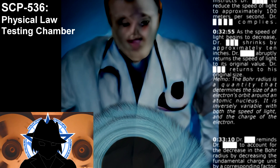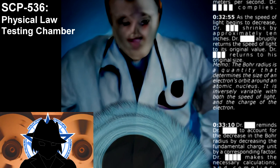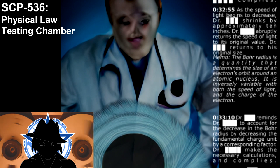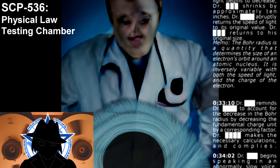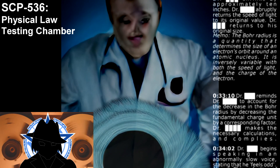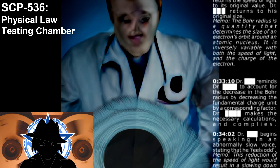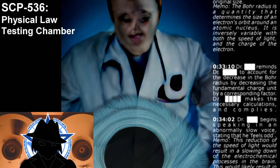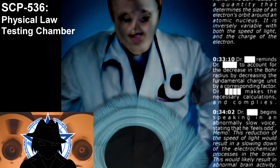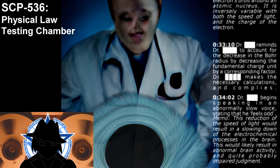Memo: the Bohr radius is a quantity that determines the size of an electron's orbit around an atomic nucleus. It is inversely variable with both the speed of light and the charge of the electron. Doctor reminds Doctor to account for the decrease in the Bohr radius by decreasing the fundamental charge unit by a corresponding factor. Doctor makes the necessary calculations and complies.